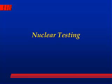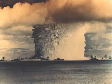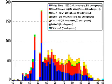And then some pictures of nuclear testing, just to familiarize yourself with it. They show them all the time, but you don't usually see a graph like this. Now notice, the United States from 1950 through the 90s certainly tested a lot more devices, 1,030 of them, 215 in the atmosphere and 815 underground.